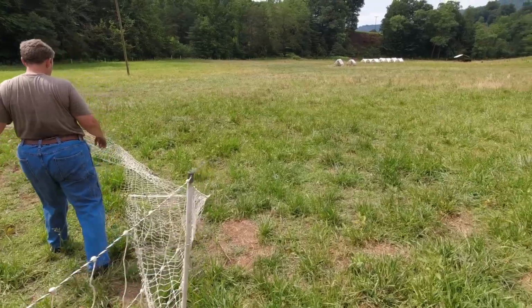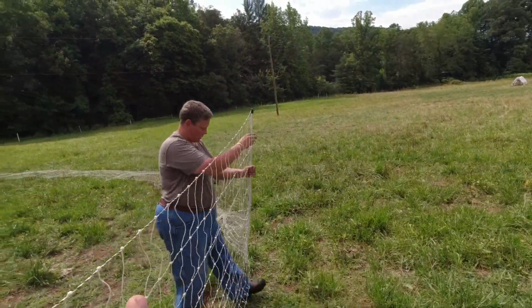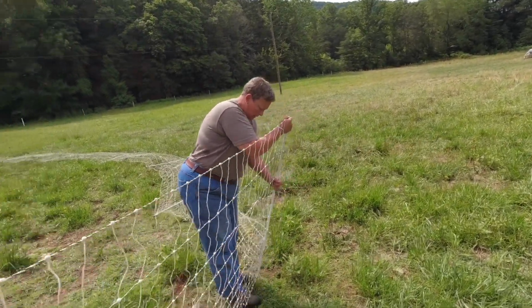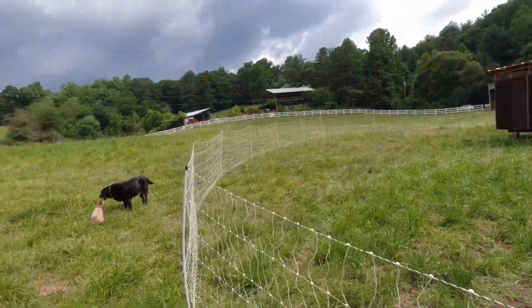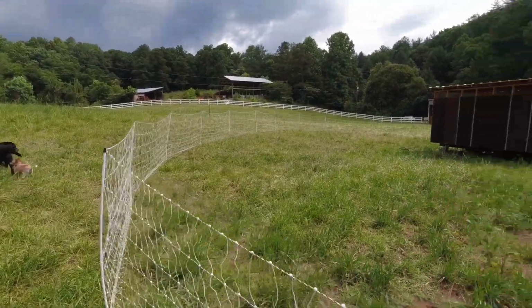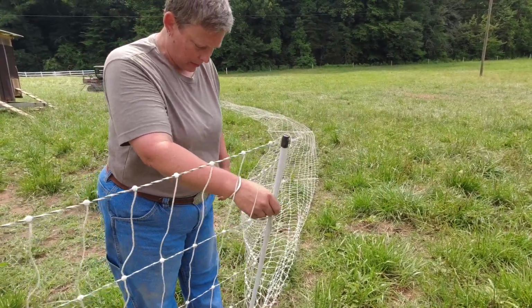When you're putting your post up, angle those posts out away from the interior of the paddock. Angle it out, and then when the pressure gets on it, it will straighten up. See, look how straight. When you pull pressure back on it, it'll straighten those posts back up. Because if your fence ain't tight, it ain't right. So pull it nice and taut and angle it out.